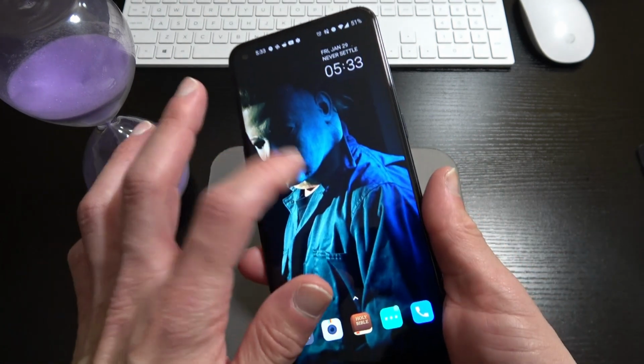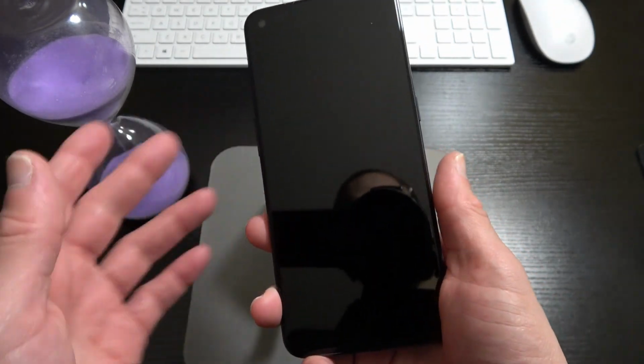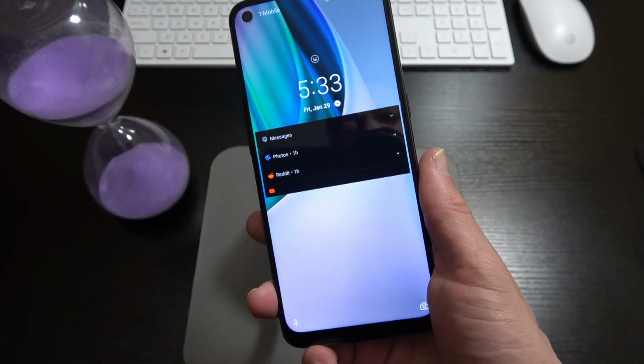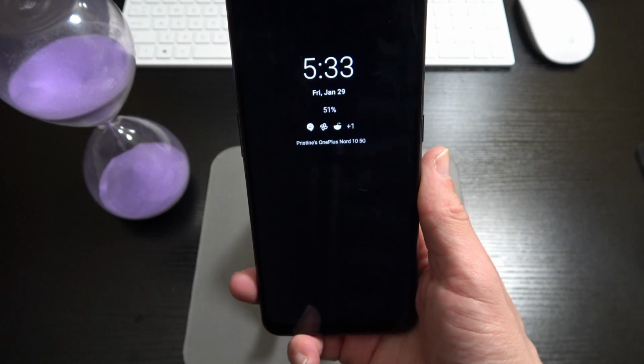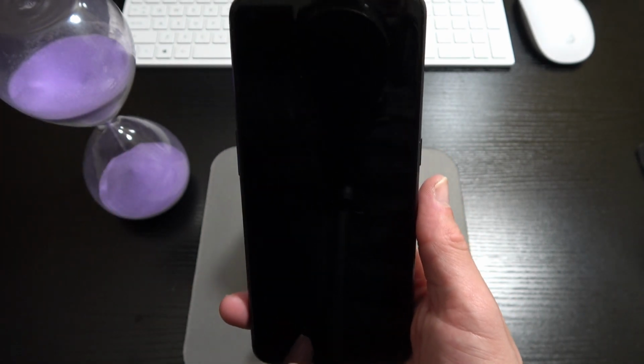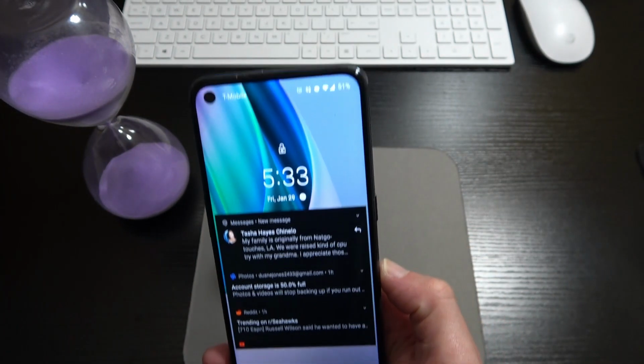I like the double tap to shut it off. I like the double tap to wake it up. I like the fact that when you raise the phone up, it wakes up the screen and you can see your notifications. We do have facial recognition.